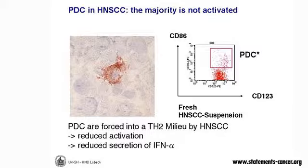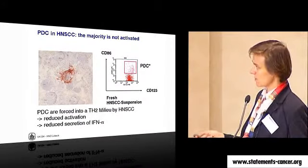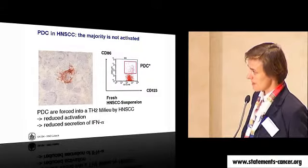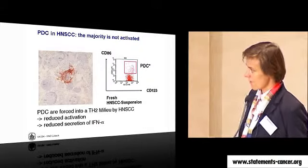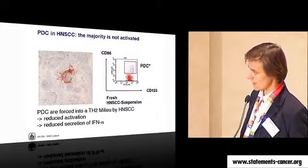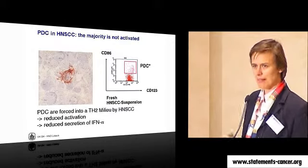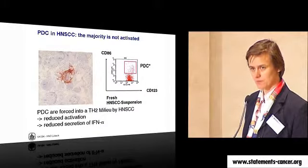Let's come to the other cell, the PDC, the cytokine secretion one. This cell sits in HNSCC. We've been the first to describe that. And in the majority, this cell is not activated. So they don't show CD86, they don't show whatever marker you'd like to see. They're just plain dumb DCs. Or actually not, because they are forced into a Th2 milieu by the tumor, which is tolerance-inducing. They're reduced in activity, and they have basically no to very low secretion of interferon alpha. So they're completely paralyzed into a Th2 milieu by the tumor. Next.